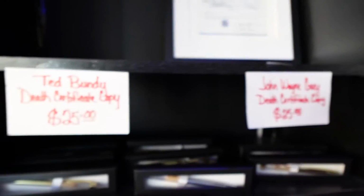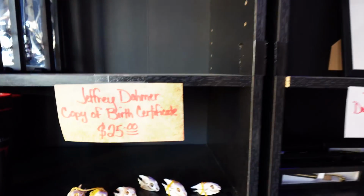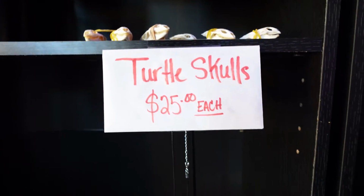And over on the next shelf, you'll notice that some of these things are out of stock, probably because they couldn't get any more of them. But you'll notice there are some embalming tools over here. There's some various cups and souvenirs from movie stuff, turtle skulls.